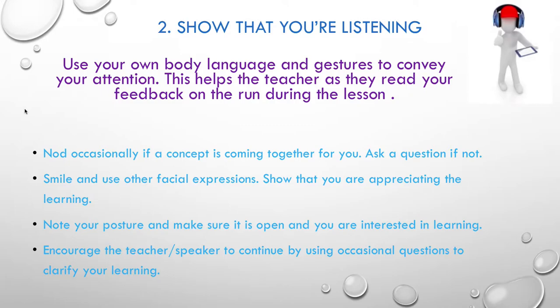Number two, show that you're listening. Use your own body language and gestures to convey that you are showing attention. This helps the teacher as they read your feedback on the run during the lesson. Not occasionally. If a concept is coming together for you, ask a question. If not, smile and use other facial expressions. Show that you're appreciating the learning.